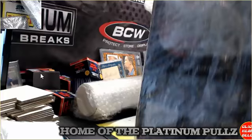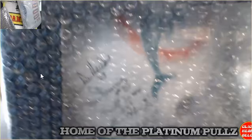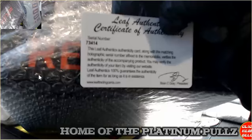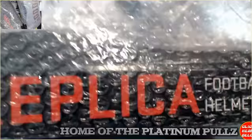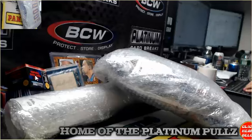Alright, let's get this next. Oh, no way. Same one I pulled last night, guys. The 1972 undefeated Dolphins helmet. Wow, bro. If you want to look it up, you can go to Leaf and type in 73414 and it'll tell you everybody on it. Sometimes it does, sometimes it doesn't. It's the 72 replica helmets made by Schutt Collectibles. This is a little different, but it's the same 72. Yeah, I'm good with all three so far too. Nice break so far.